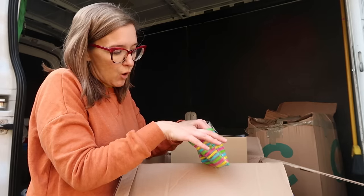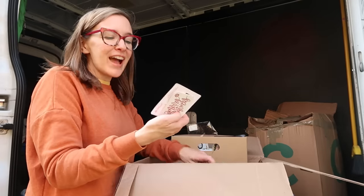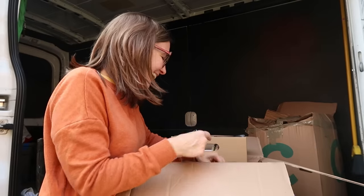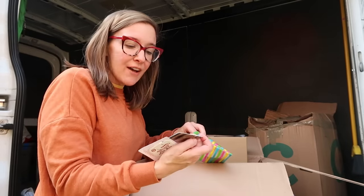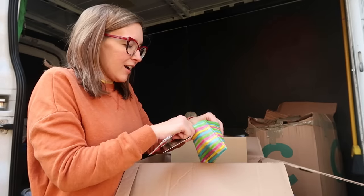Saks Fifth Avenue. Oh, Target gift card. Oh my gosh, is it there? It is. Okay, we have to call. $50 and it's not used. Oh my gosh, woohoo! That is amazing. Is this a Saks Fifth Avenue gift card? Original $100 value. Are you kidding me?